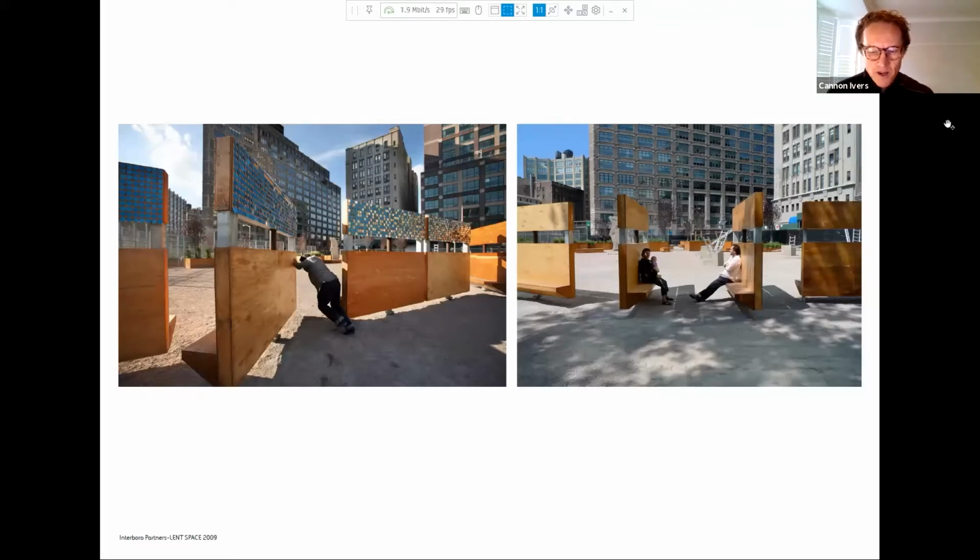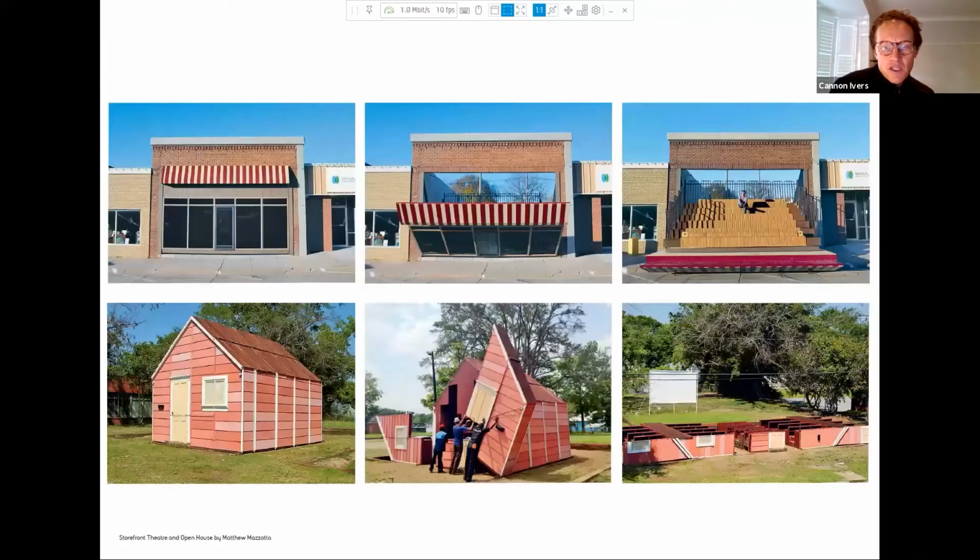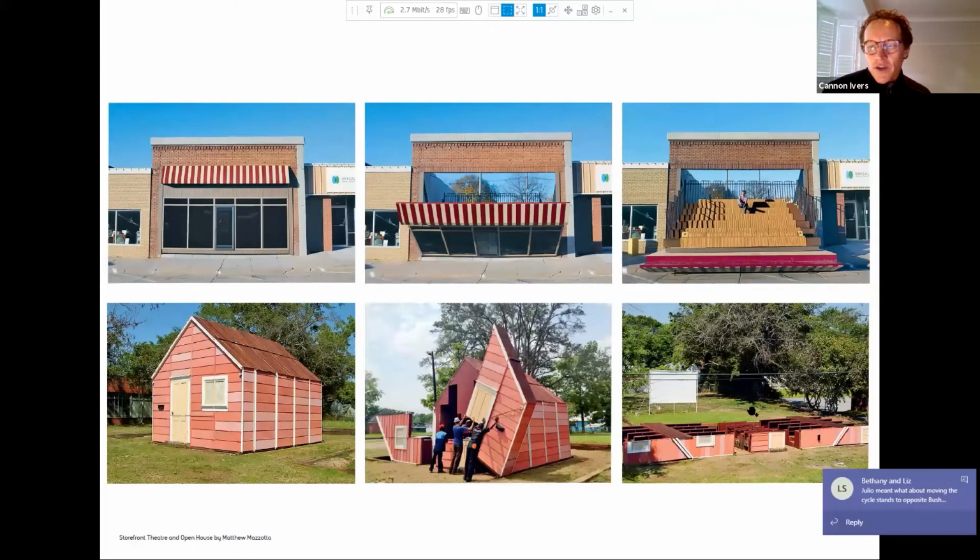And Nick will come to talk about William H. Whyte's Social Life of Small Urban Spaces, where there's the scene in the movie where a woman comes, lifts up a chair. And that ability to make a very small change in your environment is really important. It gives us a sense of ownership of the space. The work of Matthew Mazzotta, where he takes objects and he designs certain moments where they are seen as a set piece, but they can be unfolded to create a series of different installations as well.